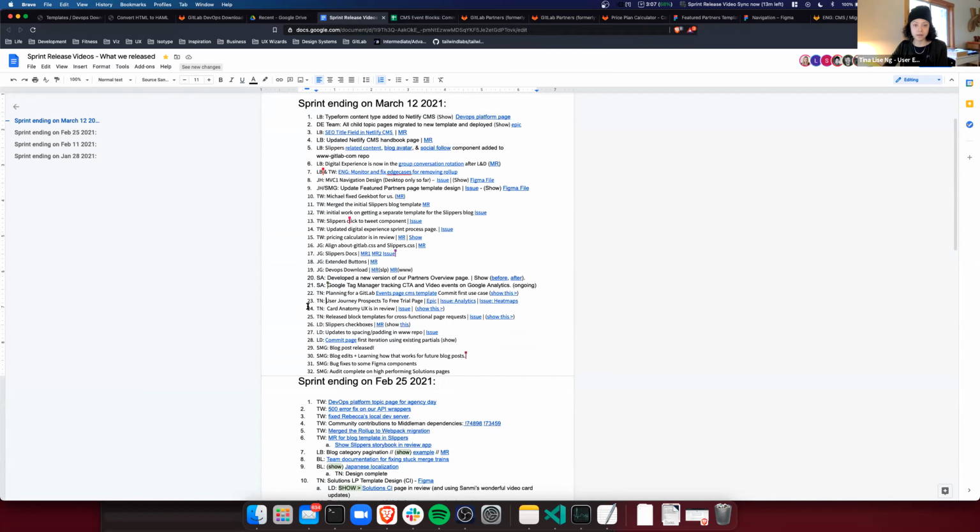Next, I made some headway on the user journey from prospects to the free trial page OKR. This issue was promoted to an epic, and I've started assigning issues to collaborators. Niall created some spreadsheets that identified the top pages that feed to the free trial page, and Shane has applied heat mapping to those pages. So now we're just waiting for data to see what our next move will be.